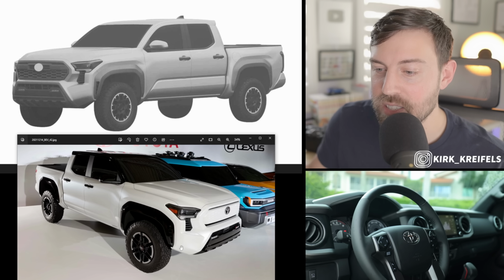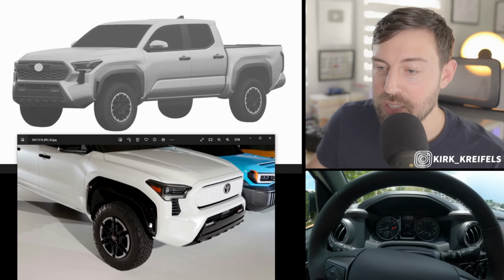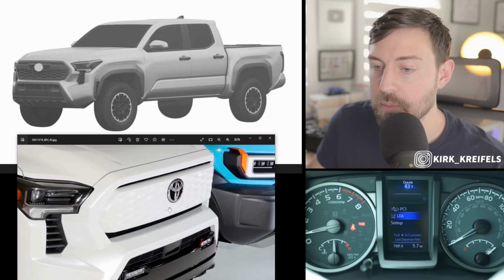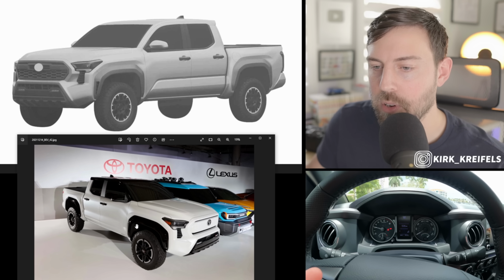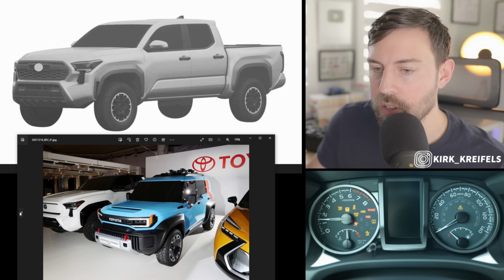We have glossy fenders here, and here's that aerodynamic piece on the front. So this is exactly the same truck. The only differences are, let's check out this kind of blocked off front grille here. That's to signify that it's a battery electric vehicle. This, of course, is not going to be a battery electric vehicle, at least not at launch, I don't expect. Probably not for a very long time.